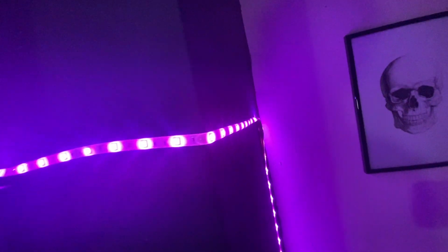And back here, you can probably see I've got a big LED strip that goes all the way up to the shelf. And it actually goes all the way along here under the mirror, and it gives this kind of cool look on stream.